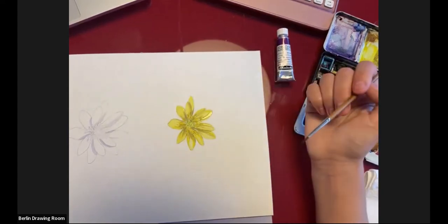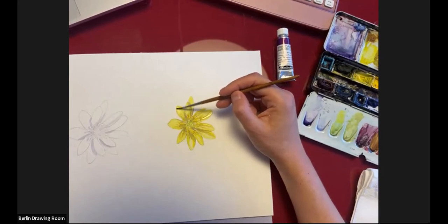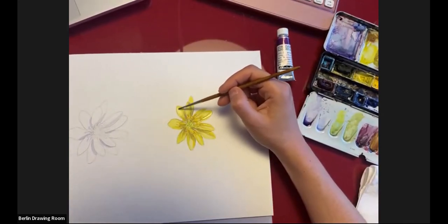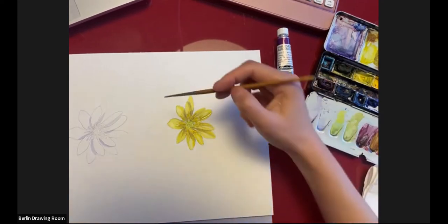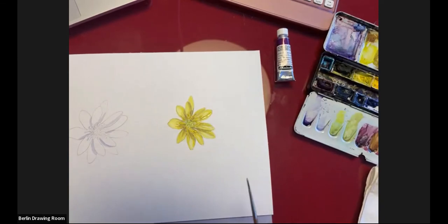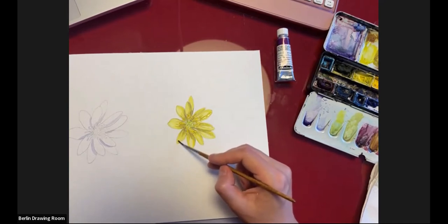Another thing we can do, now that certain areas are darker, there are a couple areas where I'd like to lift a little bit of the yellow. This is kind of a more advanced thing, but actually I'll just show you. If you scrub a little bit with a damp brush in an area where you've built up quite a few layers, you can actually lift a little bit of the paint. It's just a couple of petals started to look a little bit flat to me, so I thought that could just make it a little more dimensional.